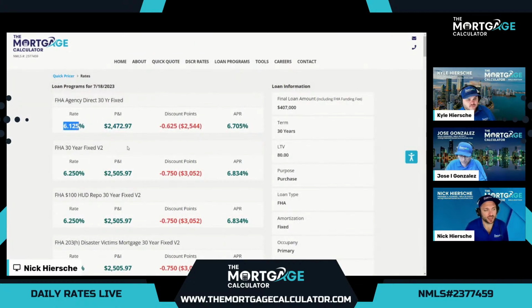So best option here at the top, 6.125 rate for 0.625 discount points. And that puts our final APR at 6.705. So in this case, if our customer qualifies for both conventional and FHA, FHA is actually a touch cheaper here, including all of the fees and costs, including the mortgage insurance, the upfront and yearly mortgage insurance there.